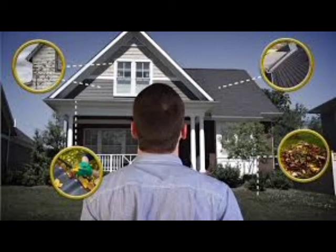While it is possible to conduct your own home inspection, a certified inspector will almost always do a more thorough job. That's not to say investors shouldn't know how to inspect a house, but rather that this is a job best left to a professional inspector.